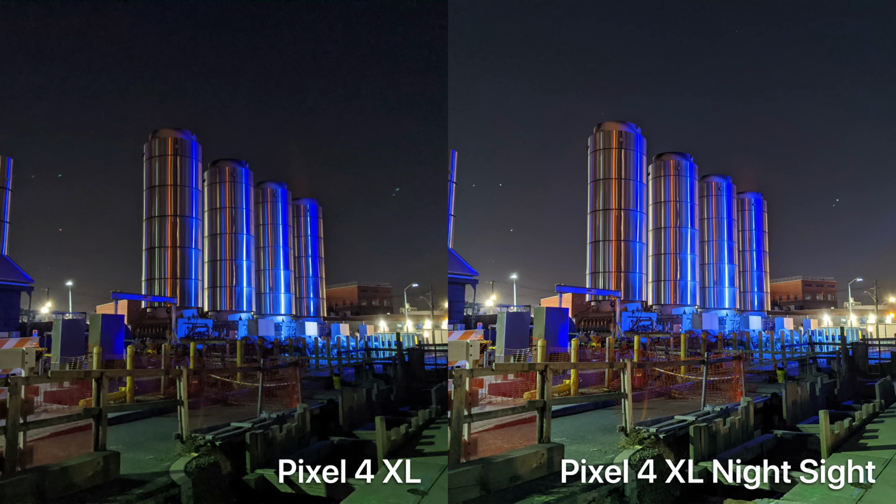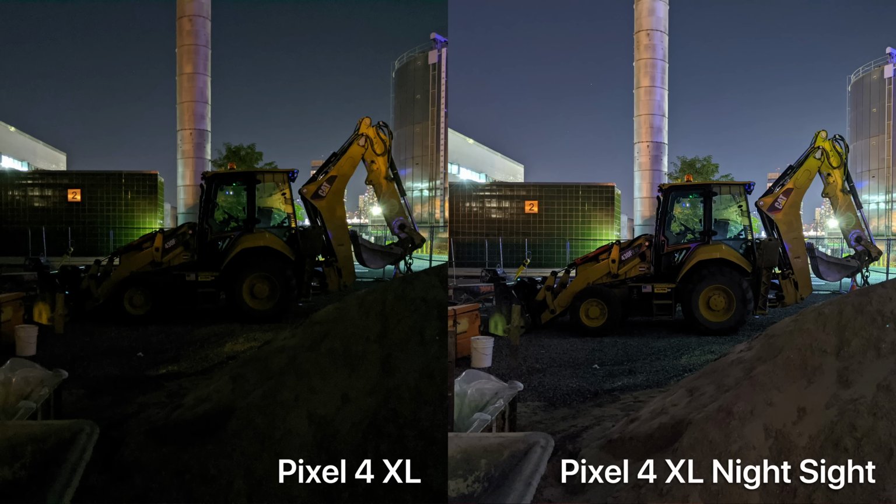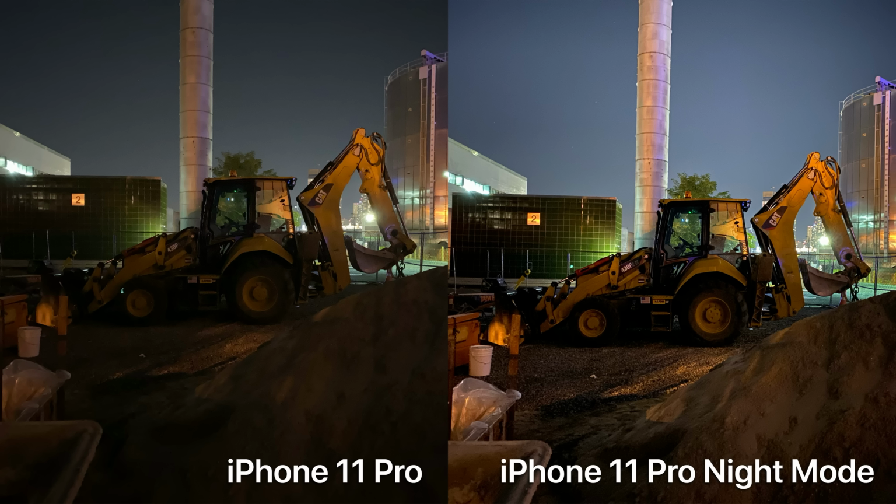Now, Google took us out for a night out at a water treatment plant in New York to really test its new improved Night Sight. And the Pixel 4 was able to once again really just capture more details in the darker areas of photos with its Night Sight compared to the iPhone 11 Pros. There's a few instances where you can just clearly see the shadowed area just has that extra level of detail on the Google Pixel 4.